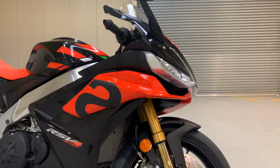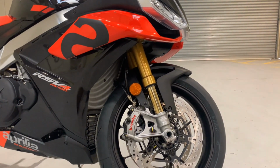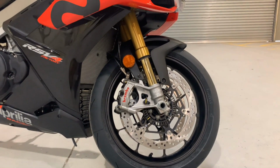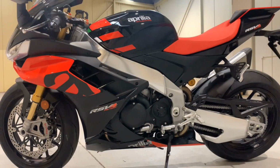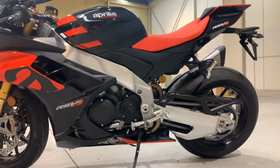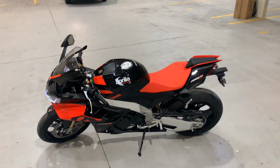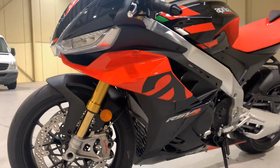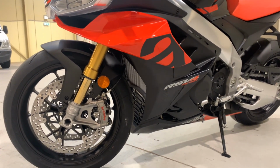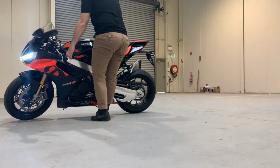Now, this motorcycle comes with all of the added Aprilia bits and bobs, such as the Brembo Stylema, forged alloy wheels, and refined Öhlins electronic suspension. The mirrors, pillion pegs, and number plate bracket can all be undone and removed easily for when you take this beast to the track. Now, a couple of quick specs for this motorcycle. The fuel capacity is 17.9 litres, the seat height is 845mm, the bike weighs 202 kilograms, the front suspension is a semi-active Öhlins 43mm USD fork, and the rear suspension is a semi-active Öhlins single shock.